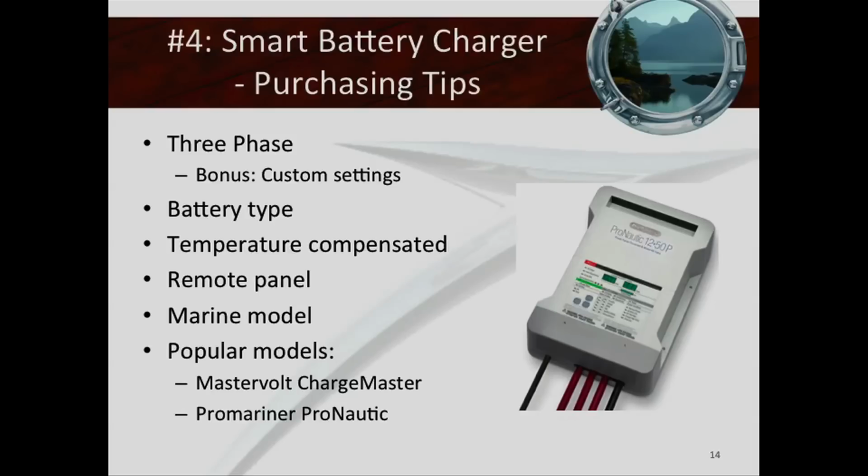Make sure you have a marine model. Do not miss this step. Now this is not a joke. Do not forget that. No Canadian Tire charger. You can do it, but again, you're gonna really regret it later.